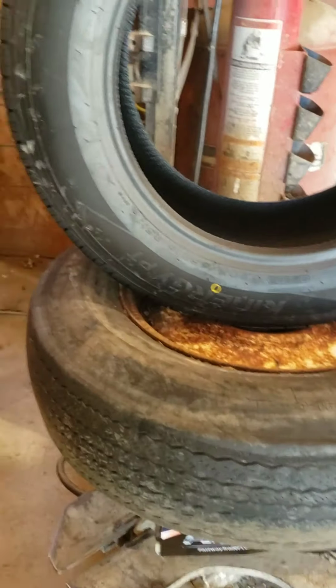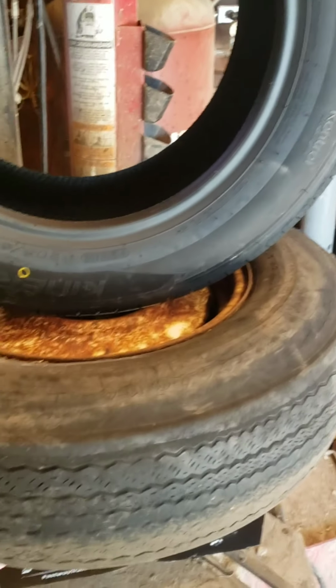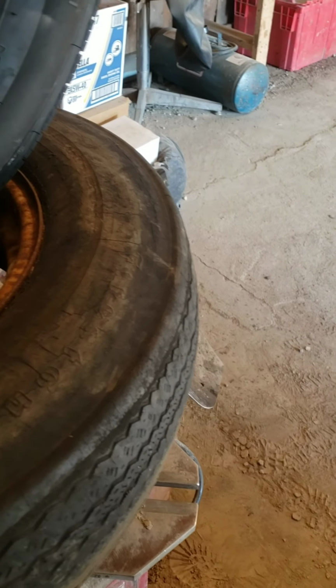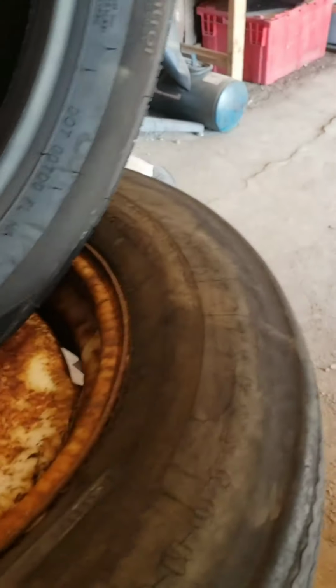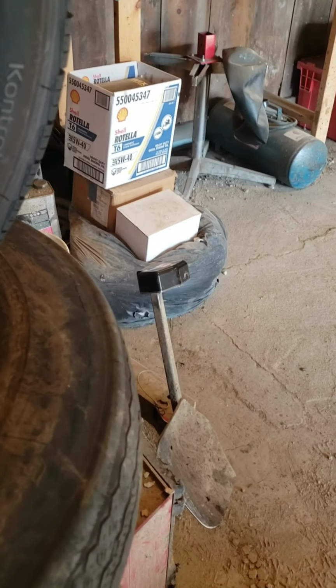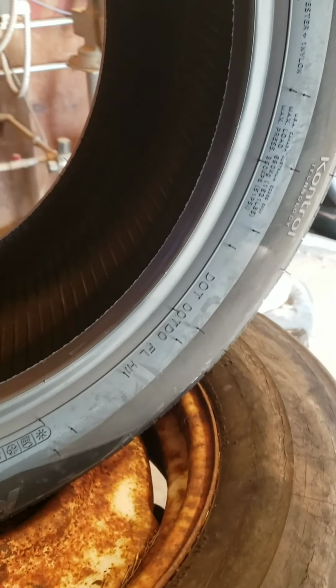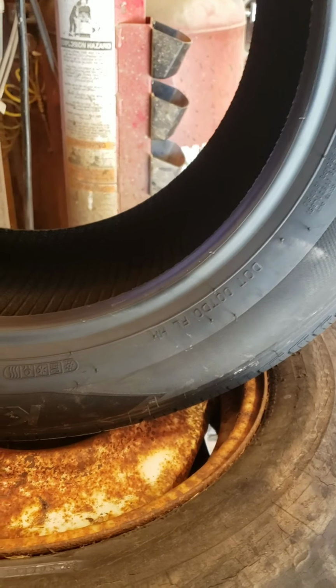All right, so like I said, I got a couple examples of tires here. I've got a brand new Hankook that's going on tomorrow, and then I've got an older DOT on a trailer tire to give you an example of the two of them. So starting off with the new DOTs, tire manufacturers are required to put the complete DOT on at least one side of the tire. There are some manufacturers, I want to say Goodyear's one of them, that put it on both sides on some models of tires.